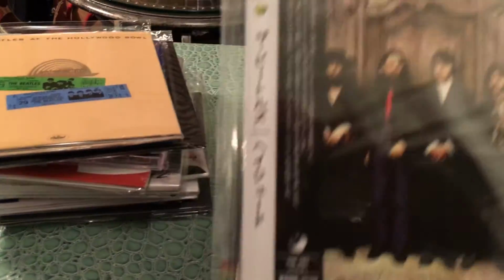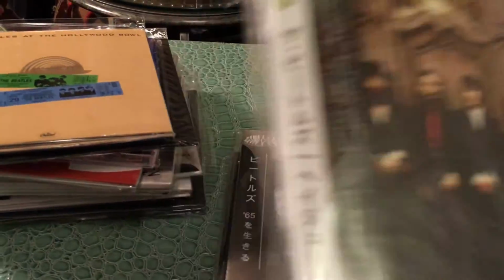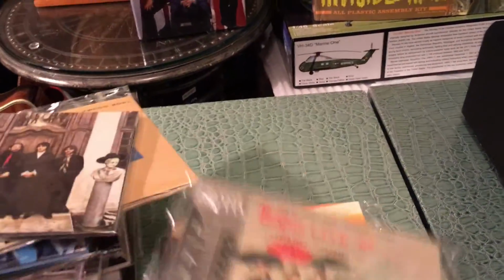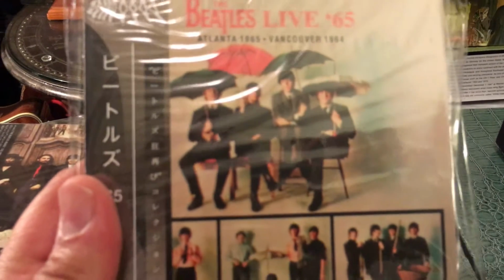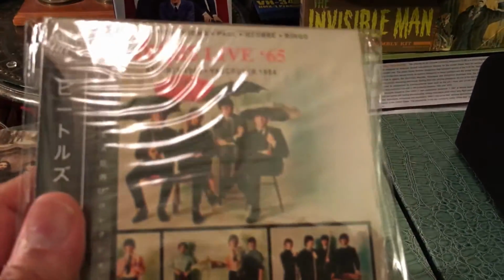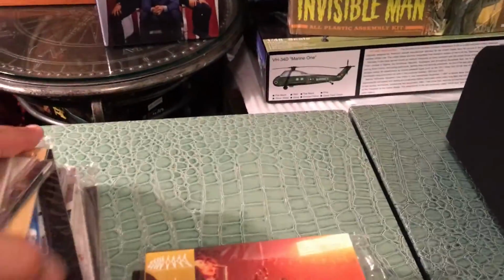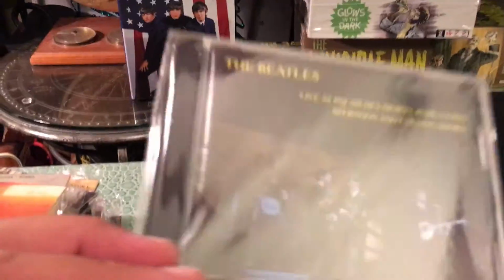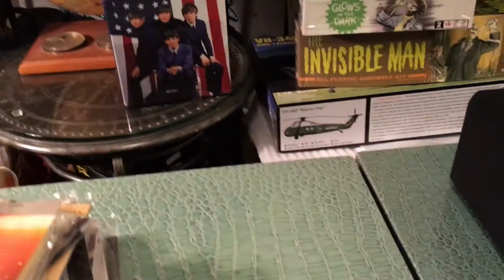Sorry about the camera juggling around because I'm trying to hold it and show you. Hey Jude, this is a bootleg. Bootleg, the Beatles. I don't know why I really got them. I just did, because I won't get anything like this anymore. They're just bootleg concerts. Sound quality is crap, but hey, it's the Beatle thing. Same with the Beatles in Paris. The sound quality isn't all that good.